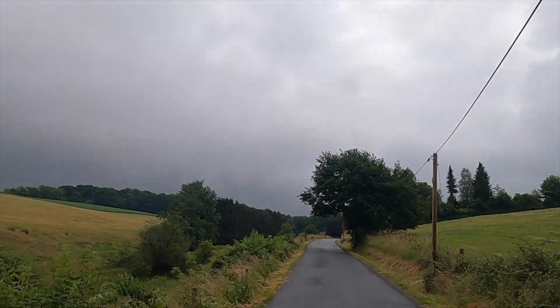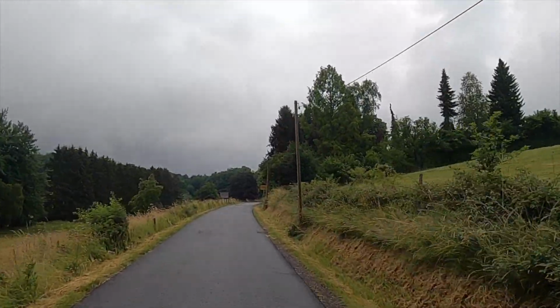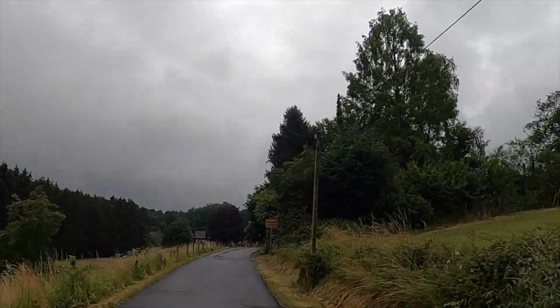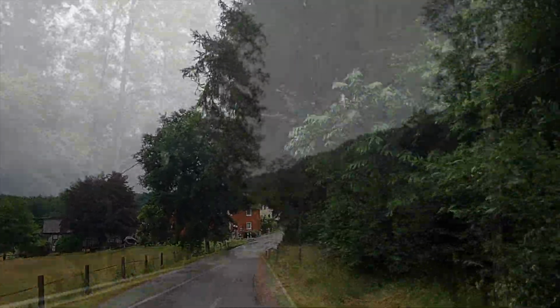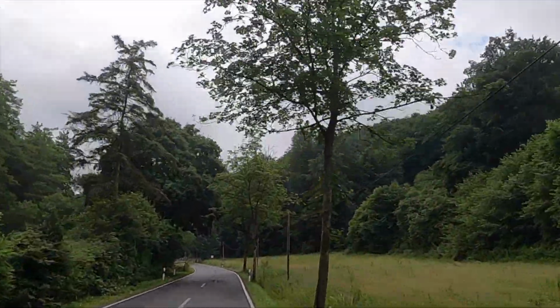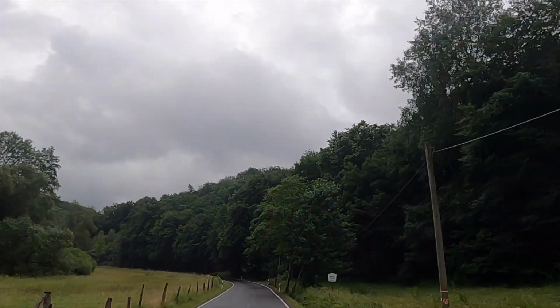So if you can look through the gloomy weather, it's still pretty good. Scenery is nice. There's a lot of nature and not much else. And not many people on the road. Yeah, that's the way we like it. Just the road to ourselves. Pretty nice, bendy.